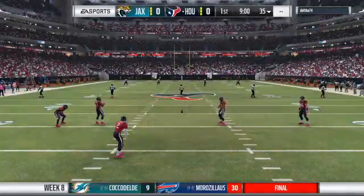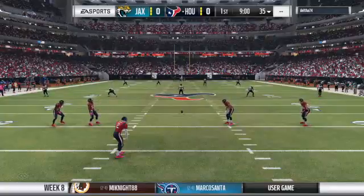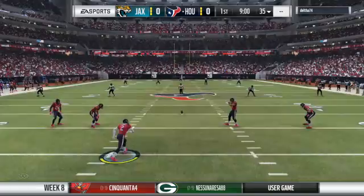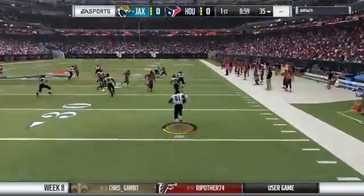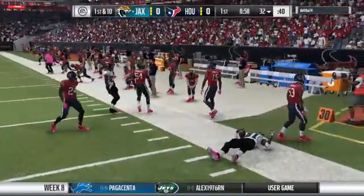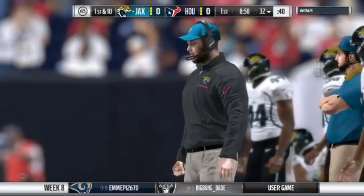We're standing by as our commentary team, Brandon Guyton and Charles Davis. Larry, they broke ground on this place in the year 2000, opened it in August of 2002, and it's been the home of this franchise ever since. Welcome to NRG Stadium in Houston. Today we've got a Week 8 matchup on tap here between the Jacksonville Jaguars and the Houston Texans.